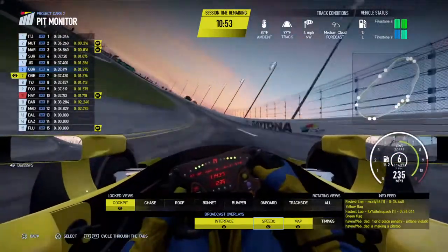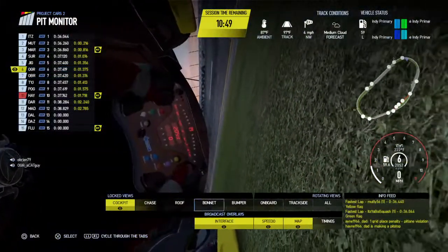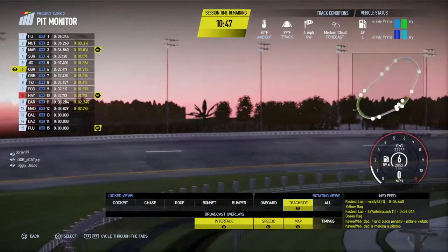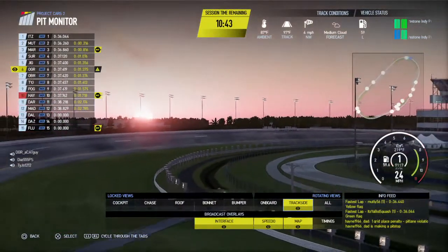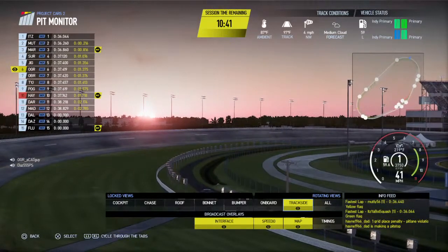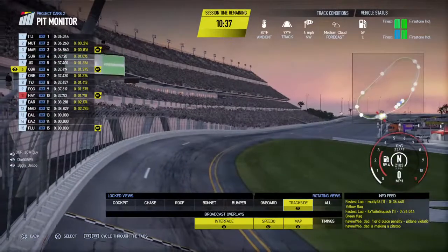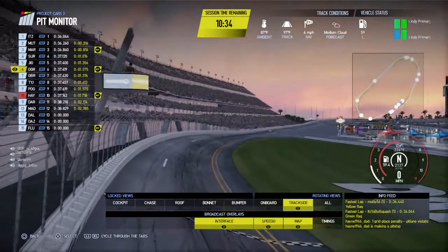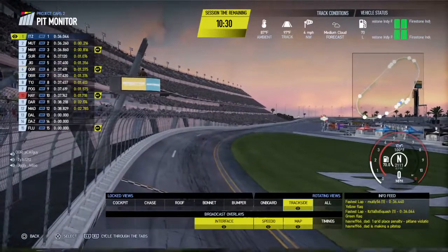Ooh, Cat Guy hitting the wall, and he's going to go around there. He's going to go around onto his roof. So we've had a couple of cars now onto their roof here in qualifying. That is not going to be how they want to handle that race, but it's better to get it out here in qualifying, get it fixed in between, and see where you go from there.